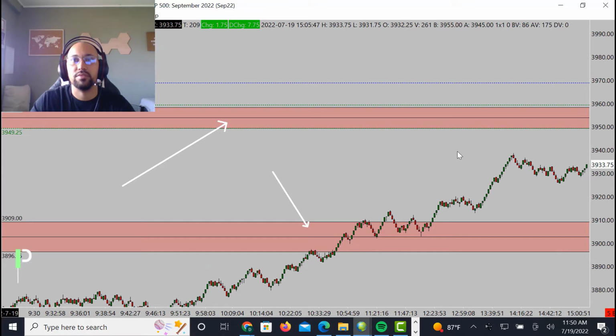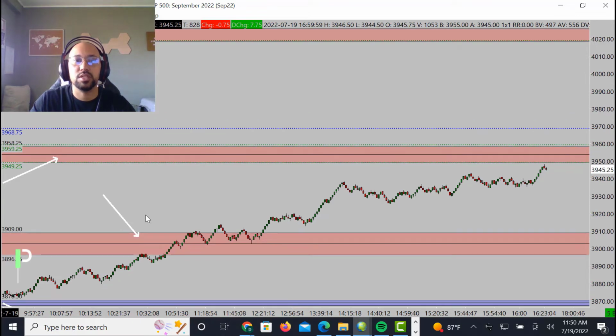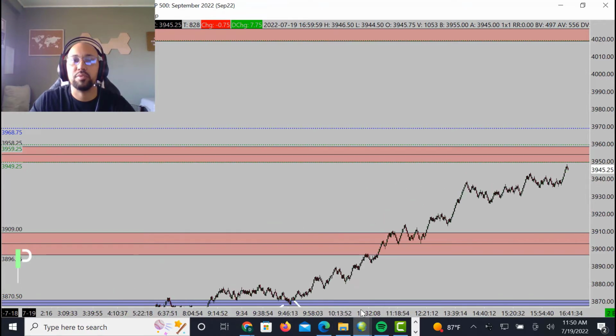As we see, S&P 500 ended up just driving the market higher and higher, trying to come right into our next zone. So it was a nice day, easy day for trading. It's just a matter of doing your analysis on the charts and properly taking your trades according to your analysis, not so much according to your emotions, right?